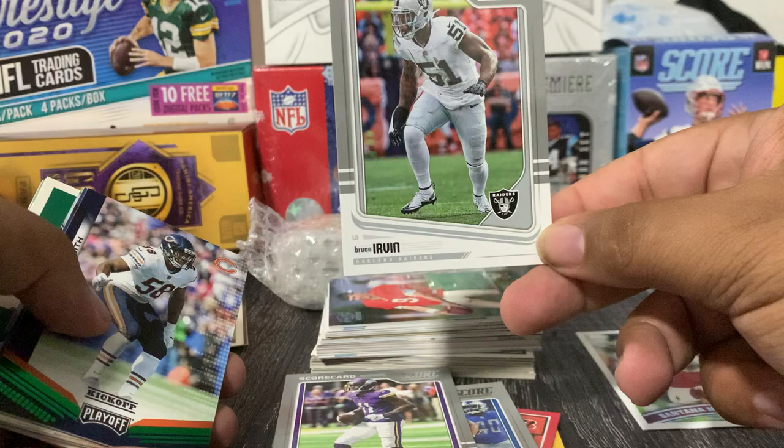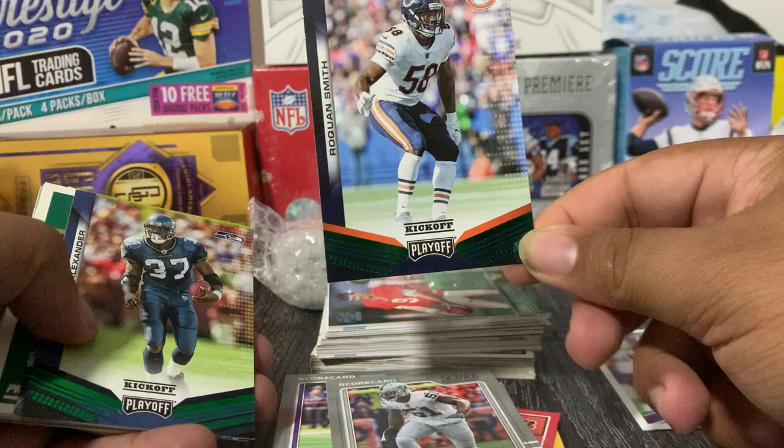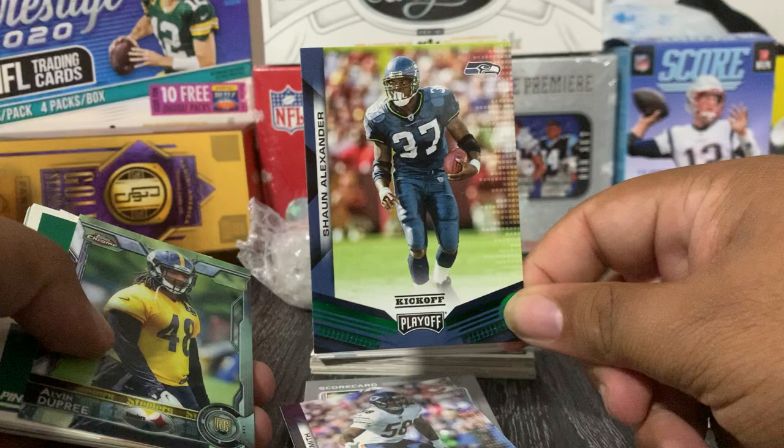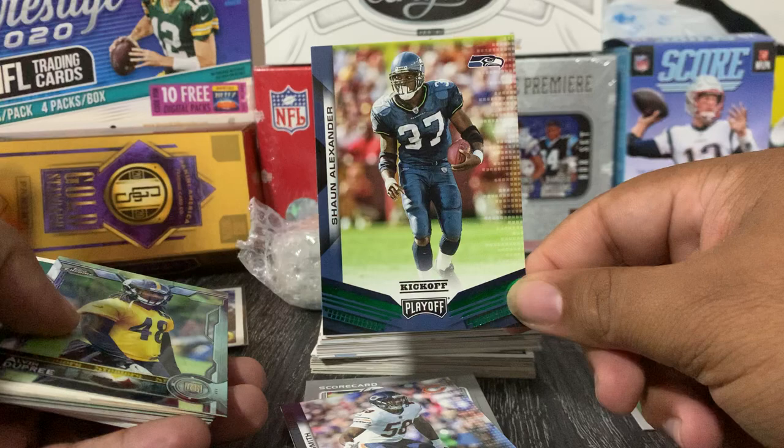Here we got a Roquan Smith. This is a linebacker I wanted the Dolphins to get. We took Raekwon McMillan, and we just traded him the other day to the Raiders. So that's that. Shaun Alexander, all of you so-called Seahawks fans. If you weren't a Seahawks fan when this guy was there, you're not a Seahawks fan.